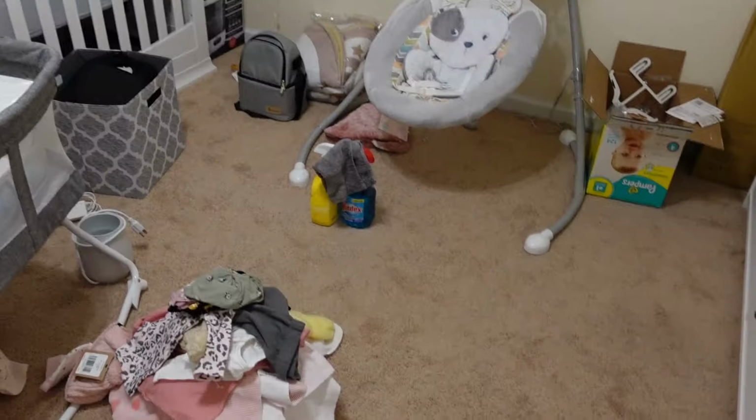So now that I'm in the baby's room, I'm going to go ahead and give you an overview of what we got going on here. My husband decided to join, or maybe not, he's just probably checking up on me. That's Eric over there. But okay, let me go ahead and show you everything that we got going on in the baby's room. So this was actually a lot worse.